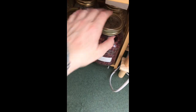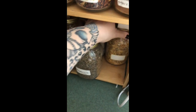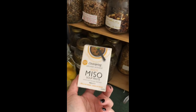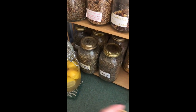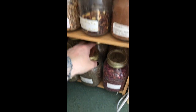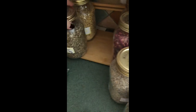Back over down here I have rose petal tea. This one is more, is that yarrow or is that sunflower? Yeah, that's sunflower tea. I always keep some of these on hand. I love these. So you simply add them to hot water and then put whatever you want in. So just think about what you'd order from a Chinese takeaway. That is exactly the same thing. Peppermint, lavender, dandelion.